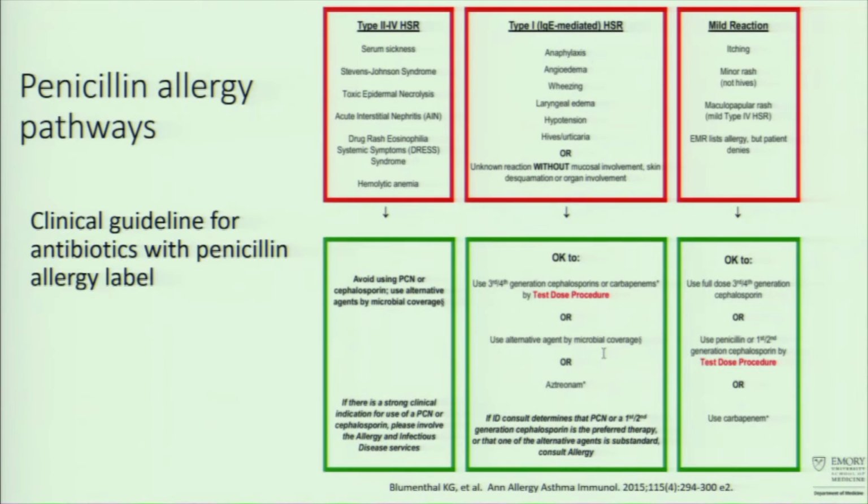Other penicillin allergy pathways have been developed in other healthcare systems to develop a clinical guideline for antibiotic use in patients with penicillin allergy label. And this is one of the seminal pathways that has been instituted in Partners Healthcare, published several years ago. And this categorizes patients as having a mild reaction history to penicillin. And those patients are cleared to receive third and fourth generation cephalosporins and penicillins, as well as first and second generation cephalosporins using a graded challenge.